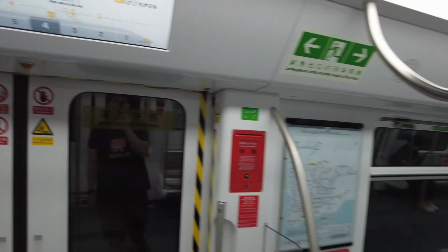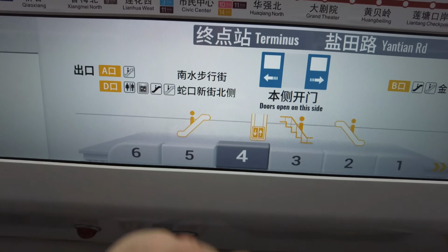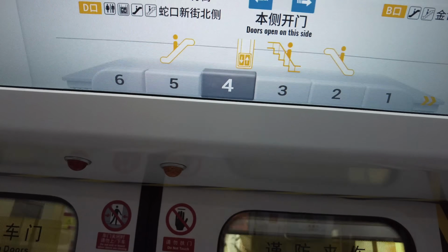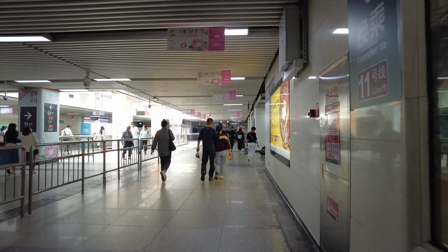But that's not all. You'll also see which side the doors open on, and a map indicating your current position on the train, and the positions of stairs, escalators, and elevators on the upcoming station platform. Man, there's just so much going on here, isn't there? Pretty awesome, right? Well, now that we've reached our stop, we decide we want to transfer to another line.